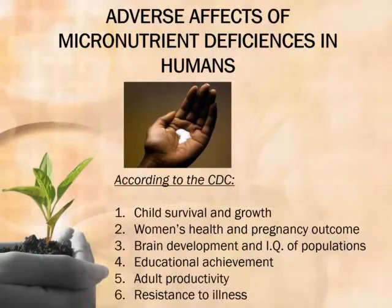Adverse effects of micronutrient deficiencies in humans, according to the CDC: child survival and growth, women's health and pregnancy outcomes, brain development and IQ of populations, not just individuals, whole communities, whole populations. Interestingly enough, Napoleon is said to have felt that he couldn't get good soldiers out of Switzerland, and some people believe that widespread iodine deficiency was causing lower IQ. That's no longer a problem with the Swiss. Educational achievement, adult productivity, and resistance to illness.